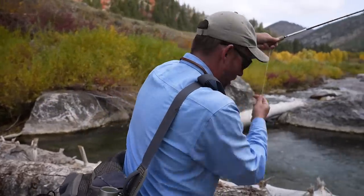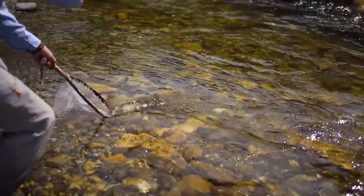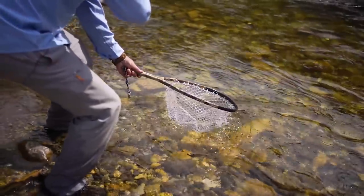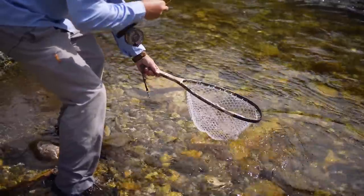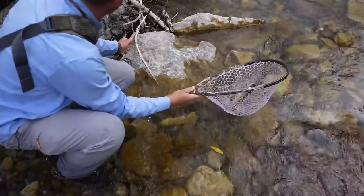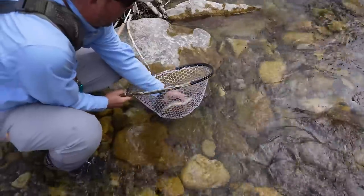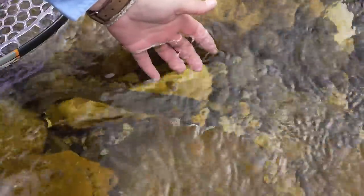Another little guy. They seem to be hanging out at the tail of this pool, and that green bullet's doing the trick. We'll get through some of these little guys, and hopefully we'll get to dance with a big one. I mean, you cannot beat the colors on these fish. Look at that. Way to go.